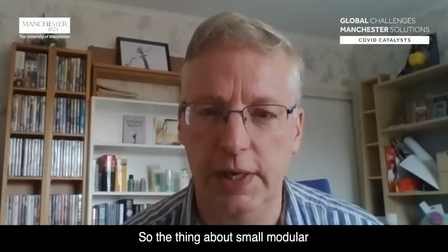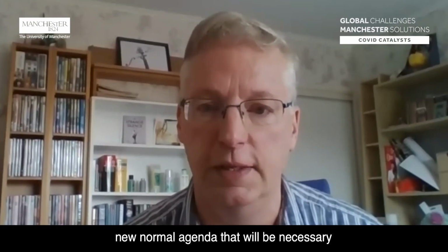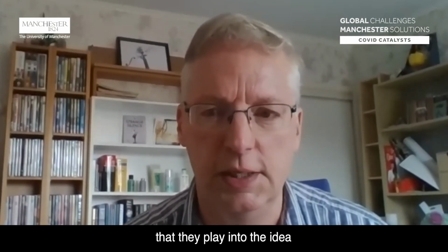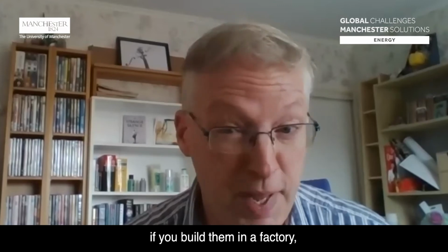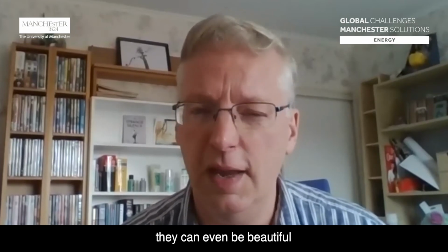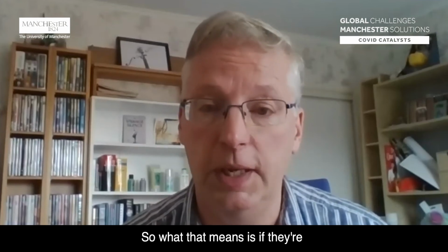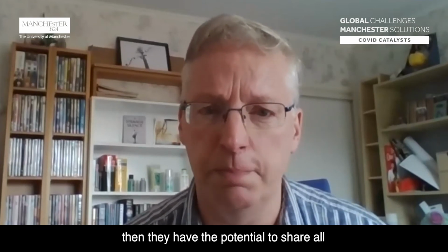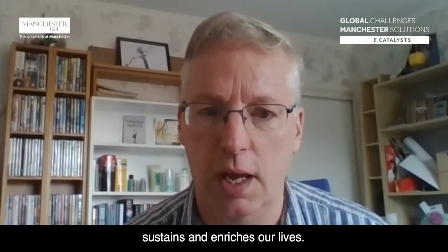So the thing about small modular reactors is that they play into that big national agenda, that big groundbreaking new normal agenda that will be necessary to deliver net zero. And they actually have another advantage, which is that they play into the idea of commoditization. What these small reactors can be, if you build them in a factory, is they are by definition small, they are identical, they can even be beautiful, and they can be a new brand. So what that means is if they're going to become ubiquitous, if they're going to be commonplace amongst us, then they have the potential to share all those characteristics of the other technology that sustains and enriches our lives.